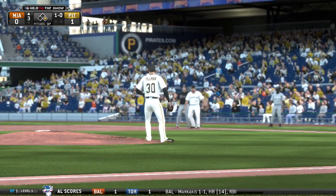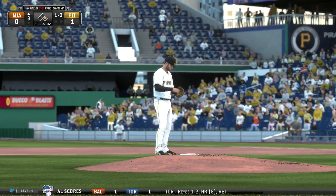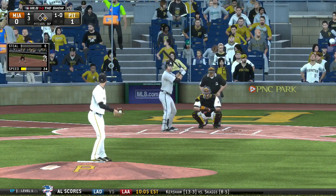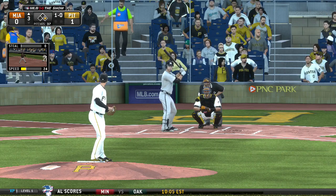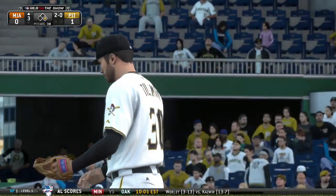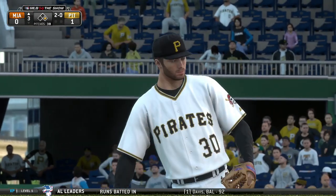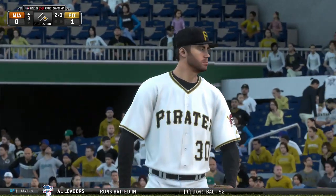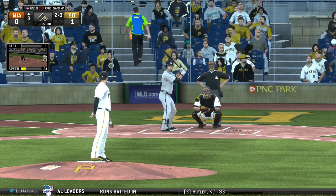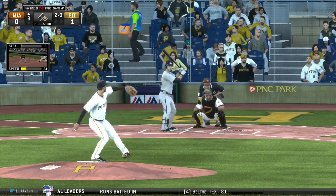Give me a break. Forget it, guys. Double him up right here. Here's a 1-0 cutter that's low, 2-0. Sometimes you just let a guy work his own way into trouble and then take advantage.